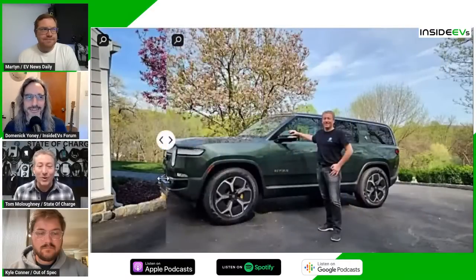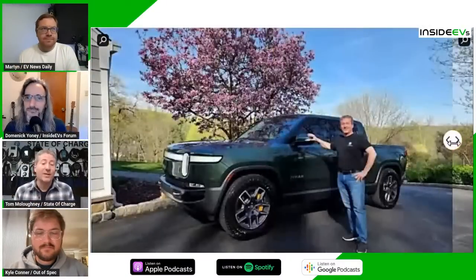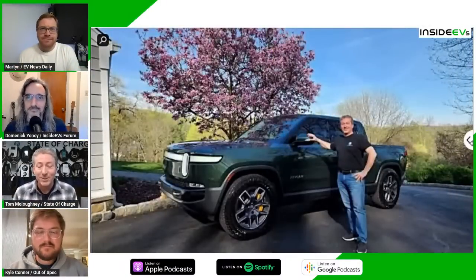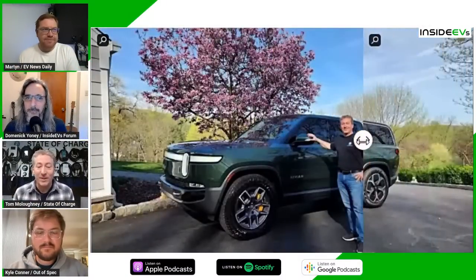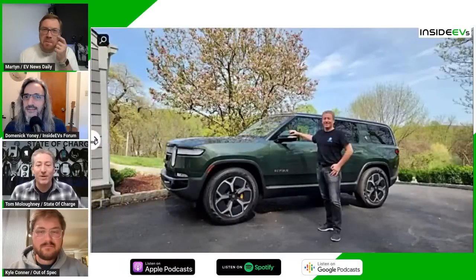Yeah, I almost thought about getting it in a different color just so it would feel like a new vehicle. I was thinking about doing it in the limestone, but when it came down to it, I liked the forest green the most. And I said, that's what I like. That's why I got the R1T in the forest green. So there it is right there. And it's very familiar. It's a very cool vehicle.